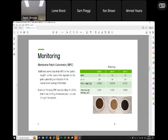So here are some examples from Pickering, taken back in 2001. MPC ranged anywhere from 49 to 78, which is quite bad. Normally, we want to see below 30. From about 10 to 30 is like a warning range, and below 10, it's very good.